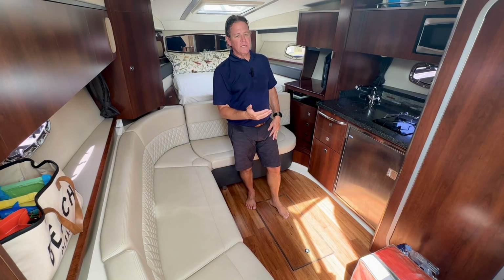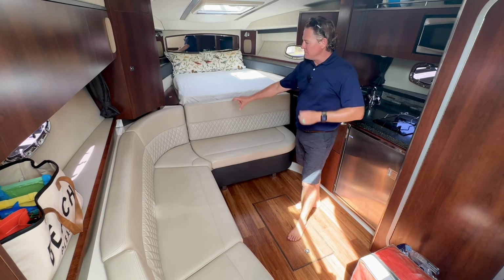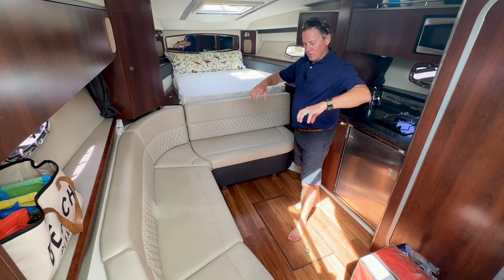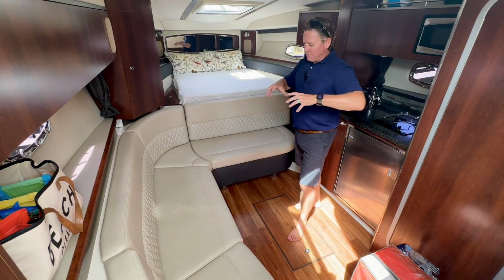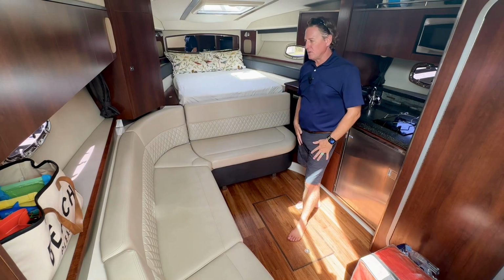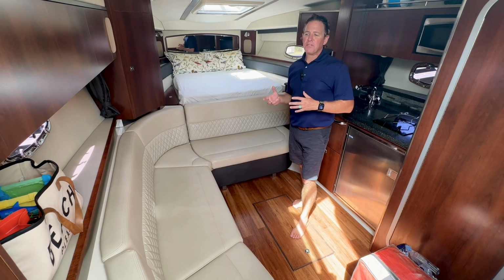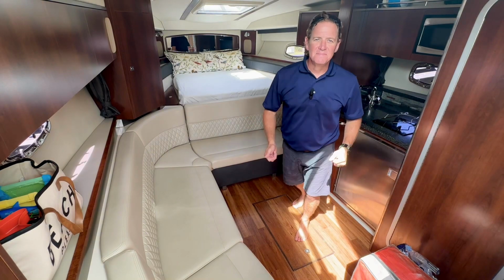And I like the way that Chaparral found solutions to little problems. I love the L-shaped couch so that the entire family is around the table instead of ours, which is one singular little half moon couch. So when we're trying to play a board game, everybody's stretched out instead of being wrapped around the table like you would normally do at home. So a lot of really cool solutions that Chaparral found for the difficulty of having a 33-foot boat be an actual weekend cruiser. So I'm really impressed with it.